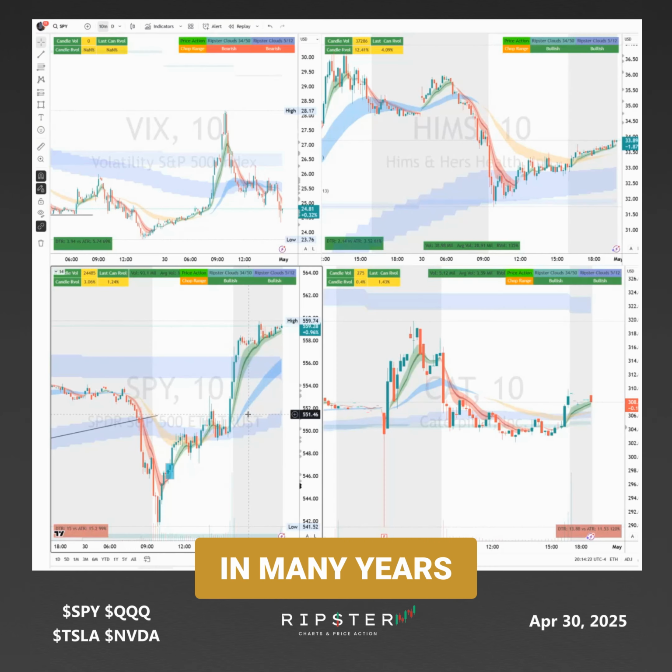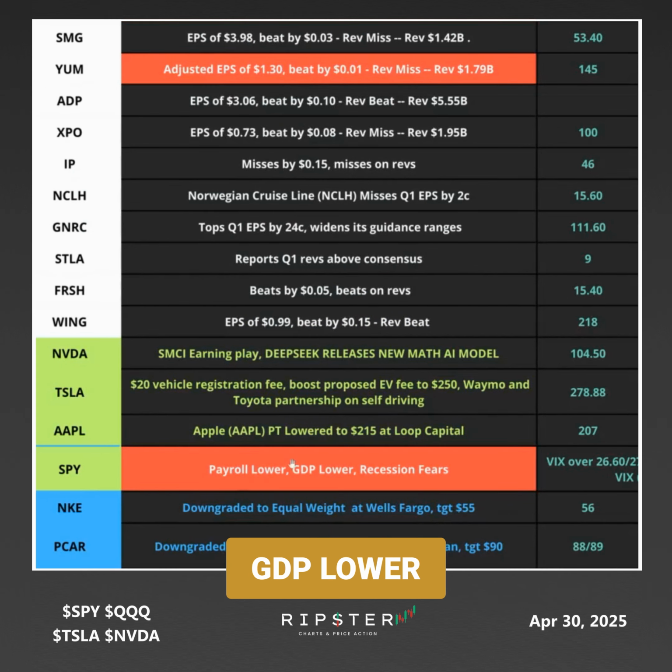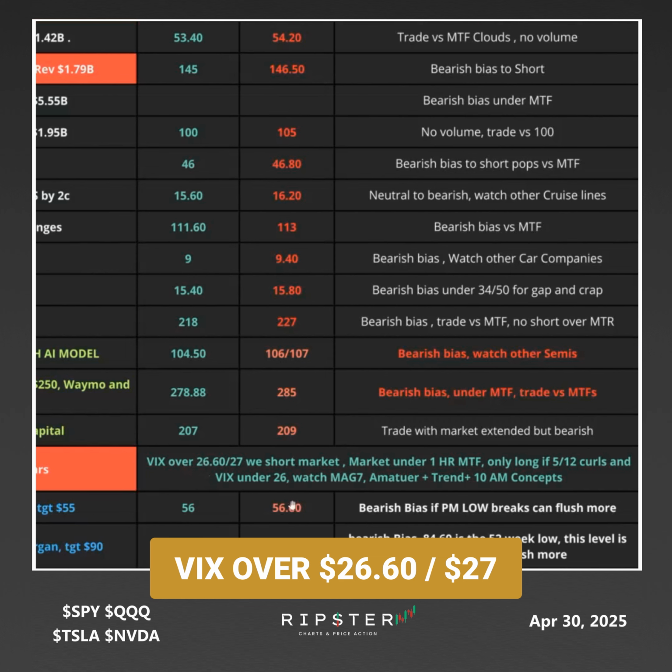GDP came lower for the first time in many years. The fears of recession are there, so the market was weak on that. The plan on SPY was payrolls lower, GDP lower, recession fears. VIX over 26, 27, we will short the market.